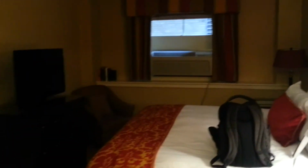And then through into our side, where we've got the master bedroom, another air conditioner, TV.